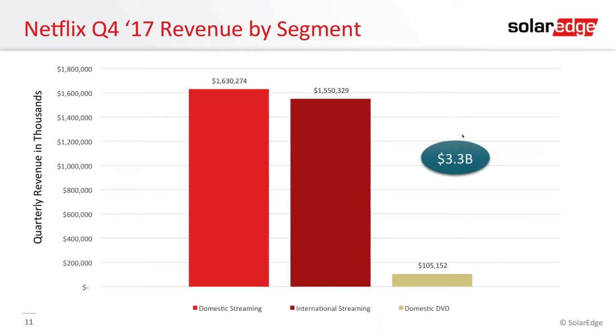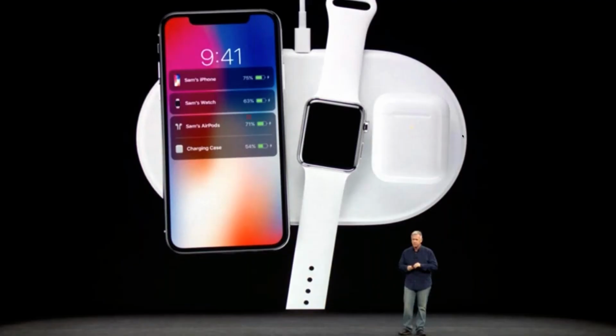$100,000 in revenue. This is on a quarter, last quarter, where they got $3.3 billion in total revenue. $100,000 comes from business as usual, mailing you a DVD. This is a company that's been doing a very good job of pivoting their business when they had to.